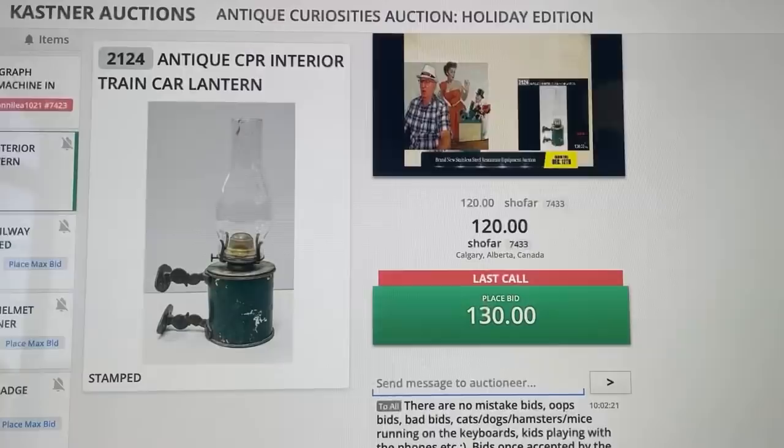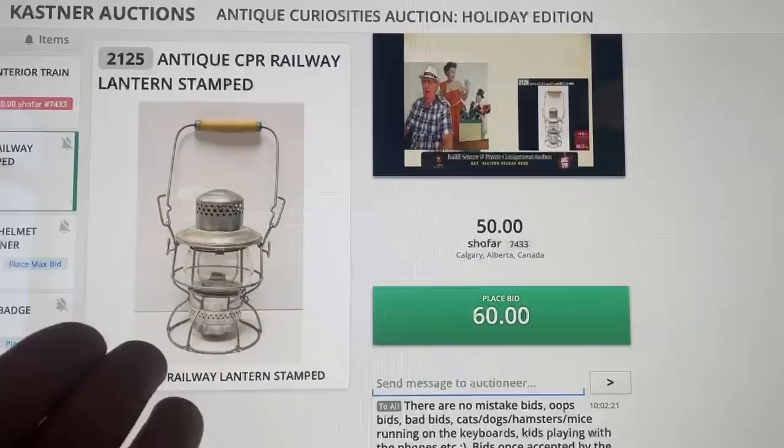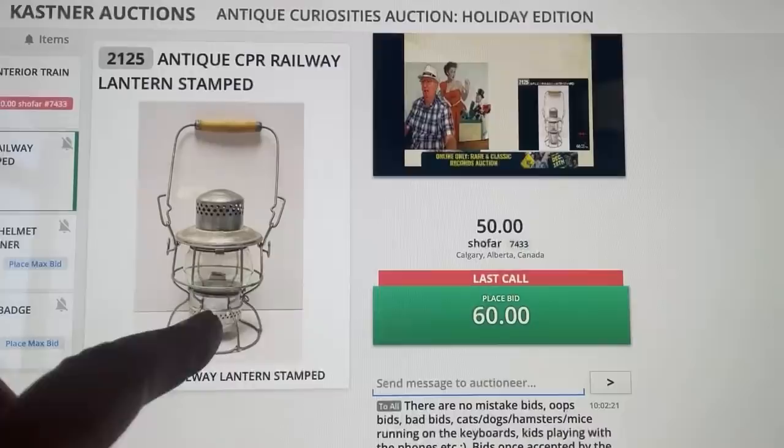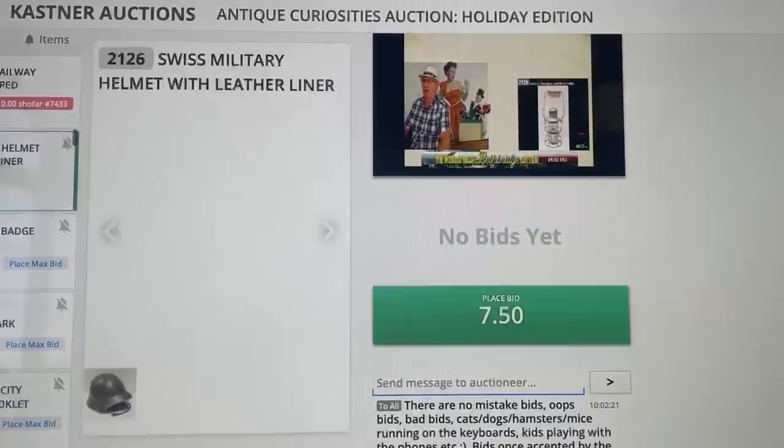Unusual piece, and it was stamped CPR. What you see more often is the handheld lanterns that the signalmen or the caboose folks, basically your train operators, would use. And it is a proper kerosene lamp. The fuel goes in the bottom with the wick. You light it, use it camping or what have you.